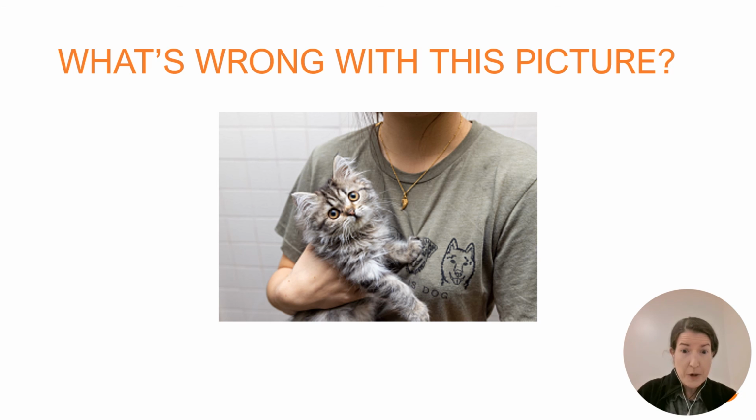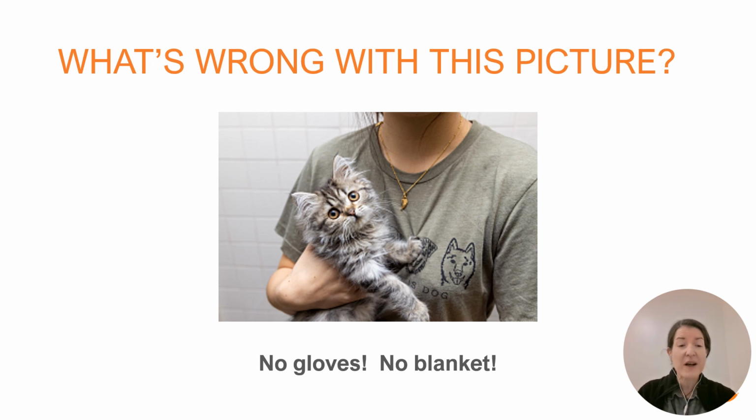What's wrong with this picture? That's right, so no gloves, no blanket, and this is clearly a kitten, and so this kitten could become infected if this person's hands or their shirt front were contaminated, or this kitten could be shedding disease, and so this person could then become contaminated and spread it to other animals.